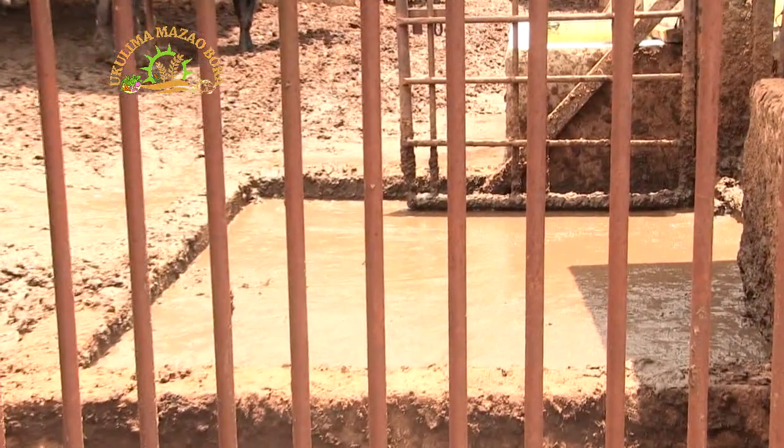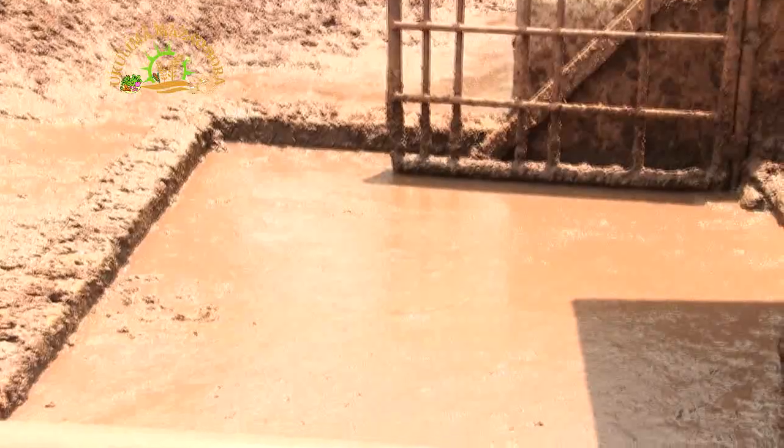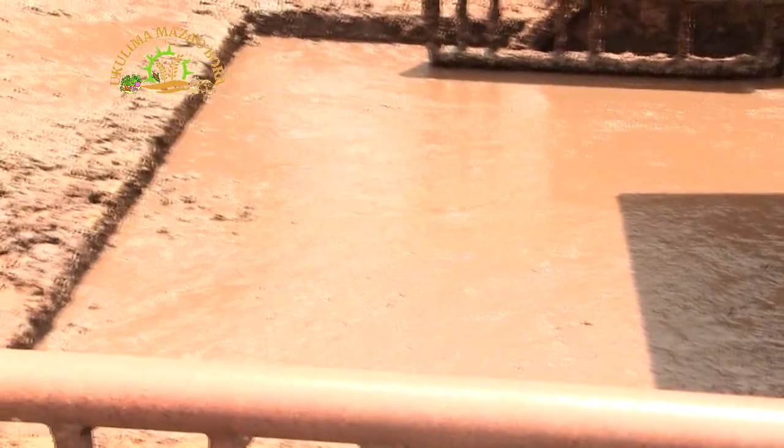Biogas production is a great way for farmers to reduce their carbon footprint and turn organic waste into a valuable resource. At Legacy Farm, the biogas production system uses cow manure to produce renewable energy.